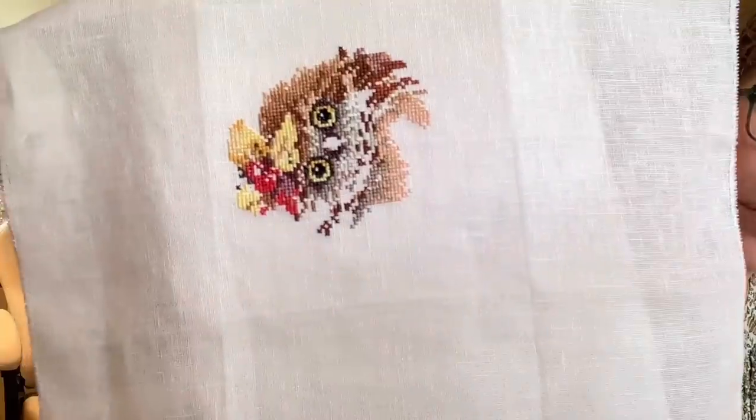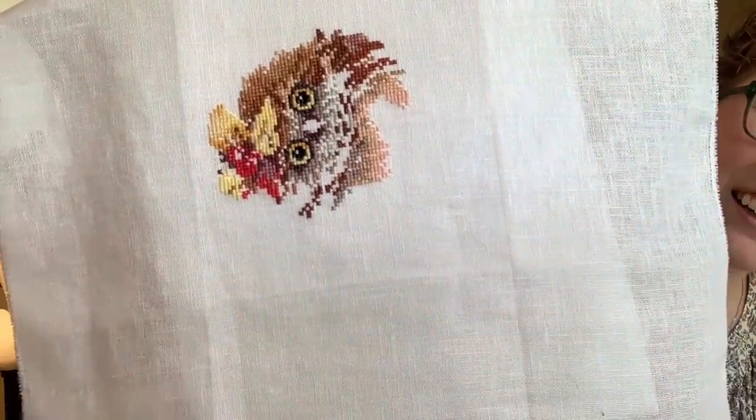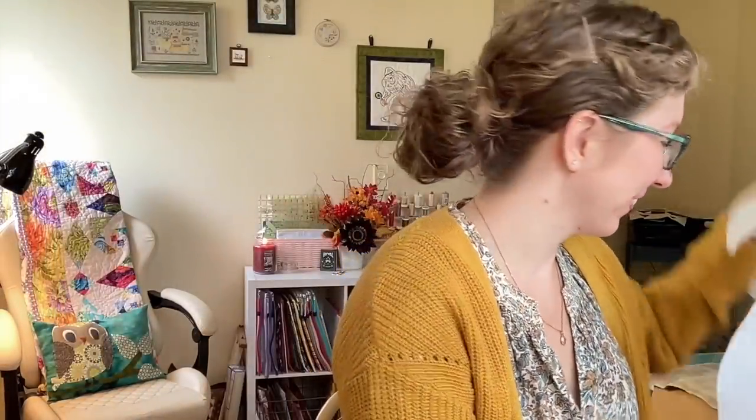Anyway, there he is, umbrella for owl. Super cute. I'm so happy with him. He's not going anywhere in my rotation. I think I'm going to try to finish him this fall, which sounds super ambitious, but I think I can do it and I'm motivated.